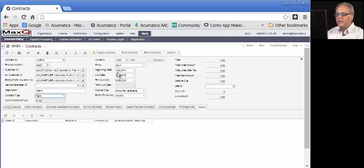I can get into the beginning and ending date of this particular contract. I'm going to leave it as a term contract, meaning that it starts on the 26th, it ends on the 25th. I want to set a renewal, whether I have auto renew on or manual renew, set a notice for 2 months in advance of the expiration of that particular contract. I'm going to leave it as an accounts receivable bill. I want to default to monthly.